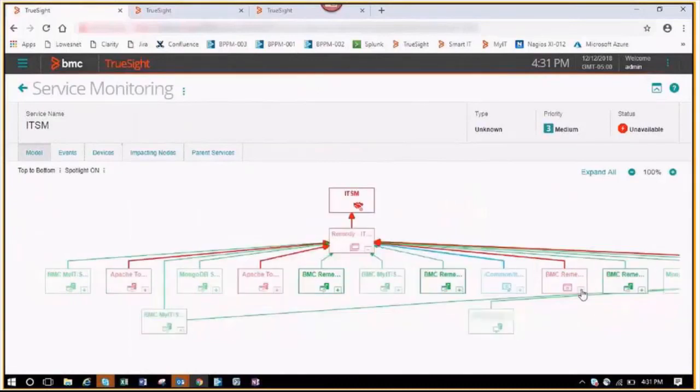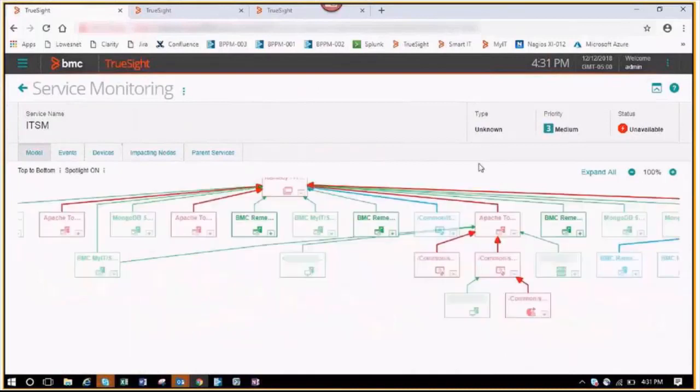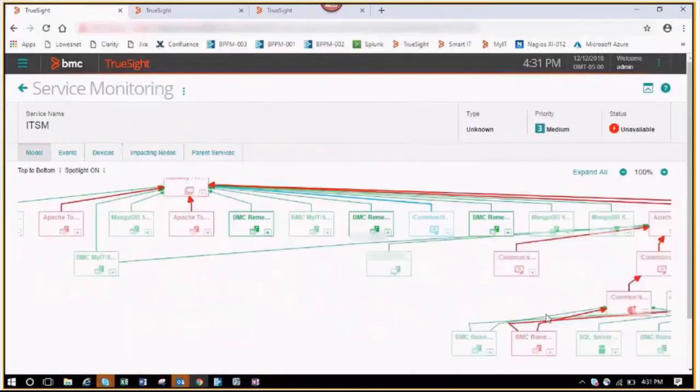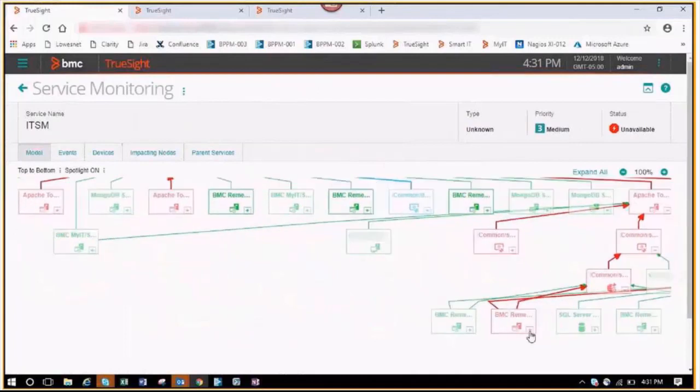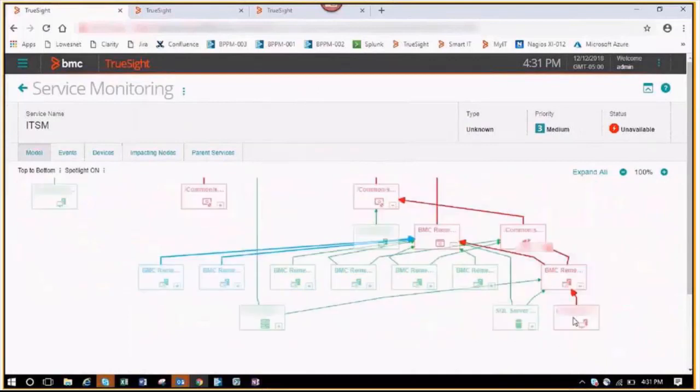The first thing that you'll see right off the bat is in the very beginning, this started off where everything was green, but then we had an event come in and it affected one of the CIs. It turns out that that particular CI was a standalone CI, and there was no redundancy behind it. And it actually had an effect that went all the way up the chain. So you'll see here, as we continue to expand out down to that CI.